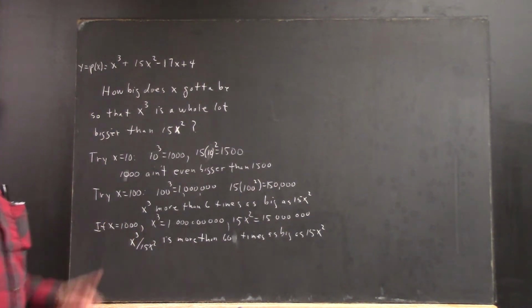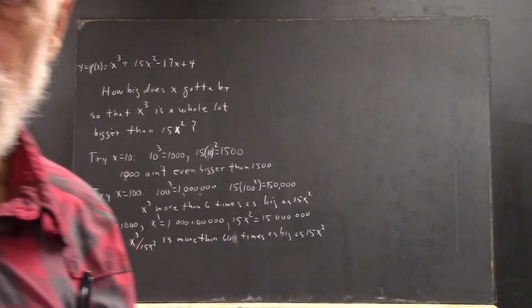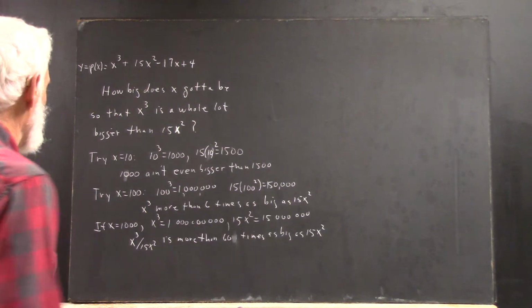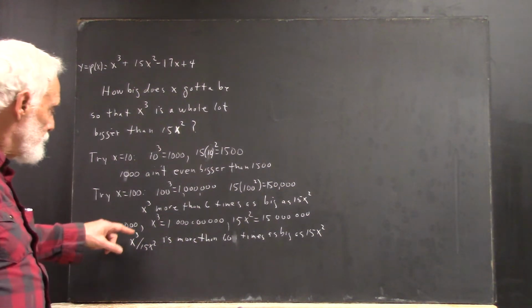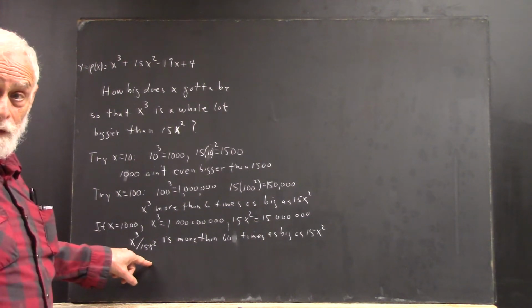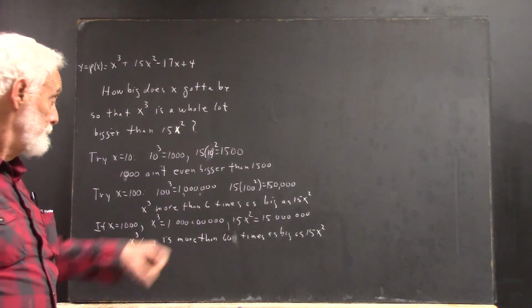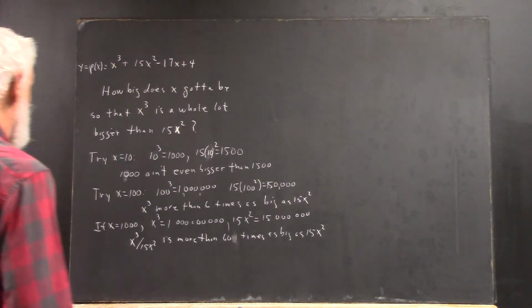So it's more than 60 times as big. Okay? Well, 60 is quite a bit more. And we start to see a progression. If x gets 10 times bigger, then this ratio of x cubed to 15x squared gets 10 times bigger, right? Okay? So, I don't consider 60 to be big enough.